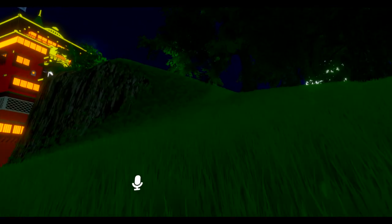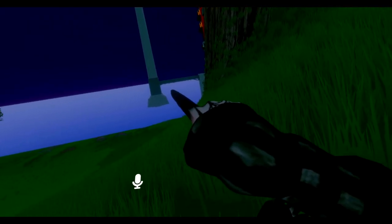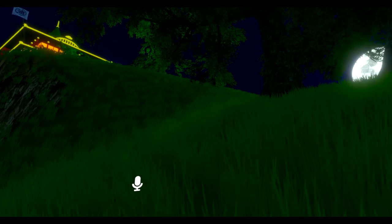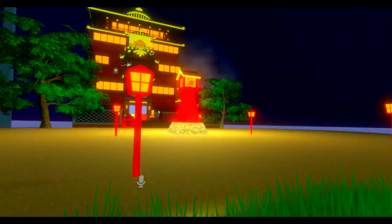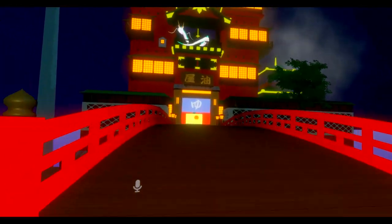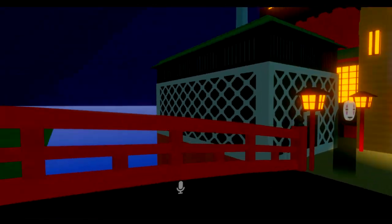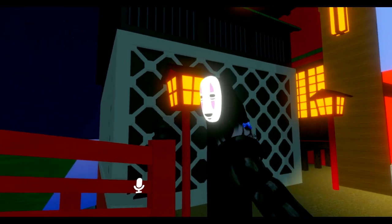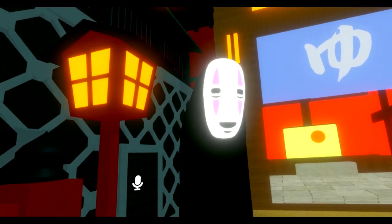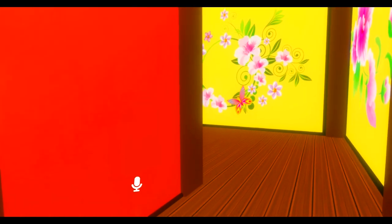But yeah, look, we can go up and have a look at the Spirited Away bathhouse. You've also got the little tram over there, which we can go on in a minute. But we'll go into the bathhouse and you can see what a cool world this is. There we go. Recognize this guy? You will if you've seen Spirited Away. I think it's got a name. I can't remember what it is, though. It's been a long time since I've seen Spirited Away.